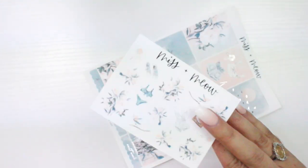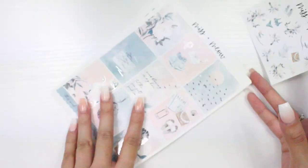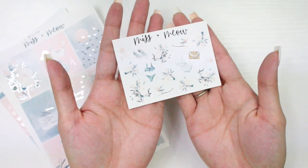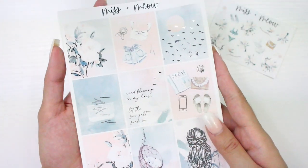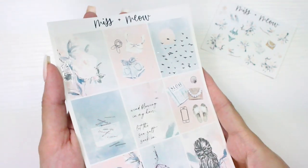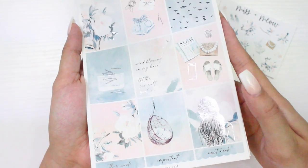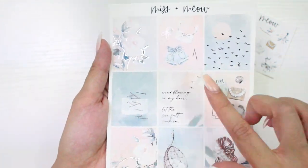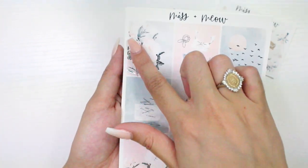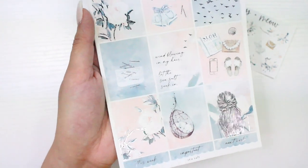Okay, next up we have Sea Salt. Sea Salt also came with a little extra in the bag. This one is like a floral moment. Love it. Onto the kit. This one is silver foiled, and it's just really beautiful. Honestly, I like how she does this foil work in the flowers.